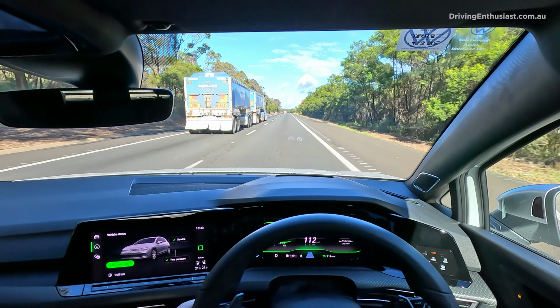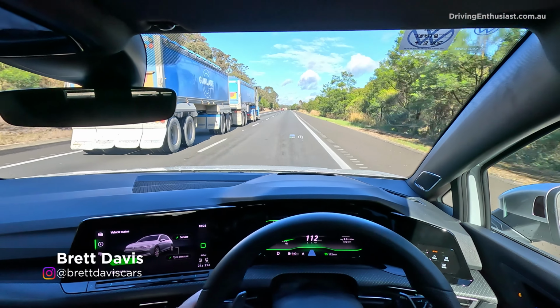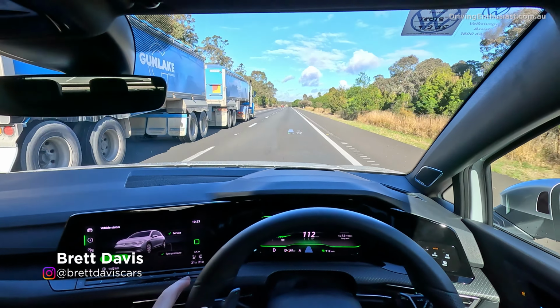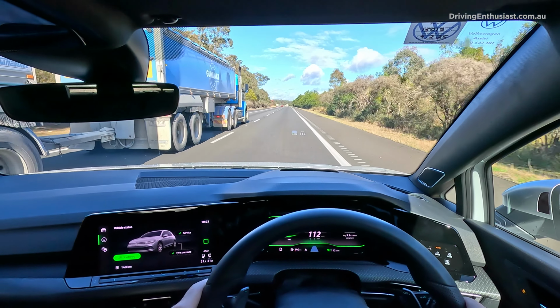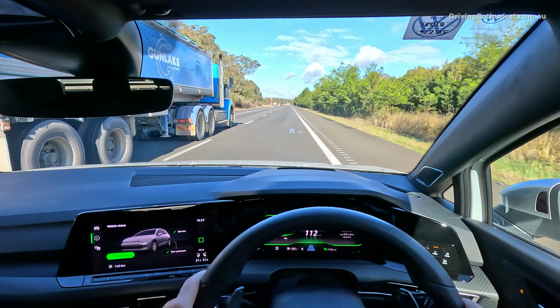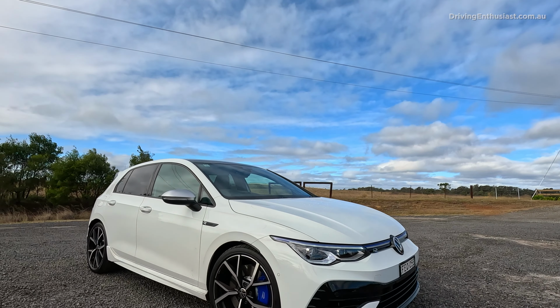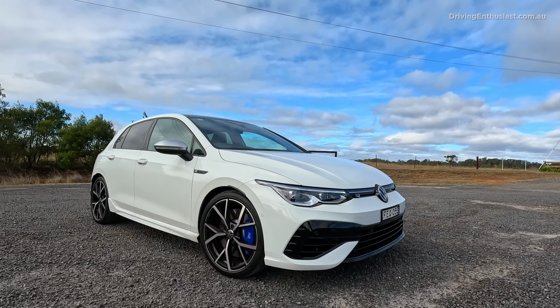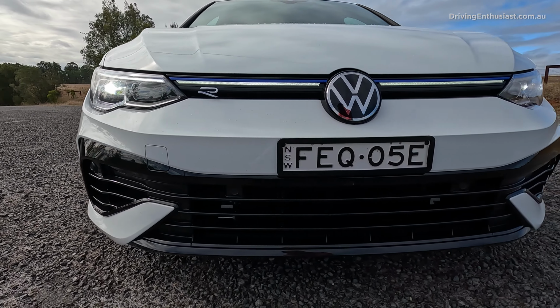The VW Golf R is one of the original super hatches. Before this came along, there were always hot hatches, front wheel drive, decent power, but nothing crazy. Whereas when this came out, four wheel drive, V6, and lots of power. I do admire Volkswagen for continuing that formula today. So now it's a bit bigger, a bit heavier, but more powerful and more capable.